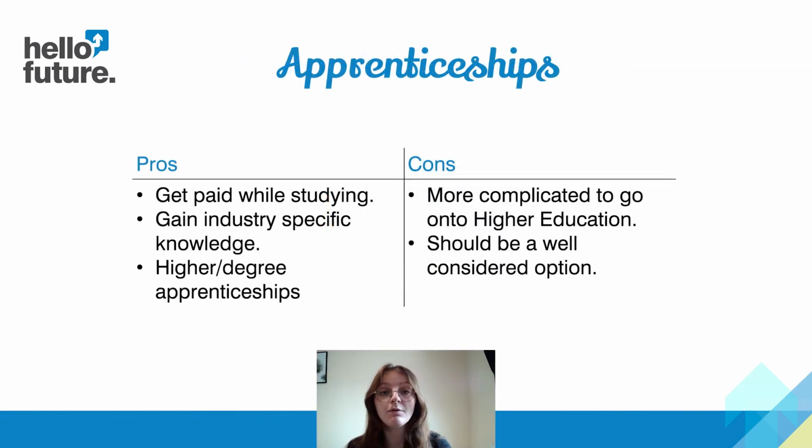Apprenticeships are also another really popular route for you to get your level 3 qualification, and they're really popular especially with big employers like BAE and Sellafield. So apprenticeships give the opportunity for you to be able to earn and learn. So you're getting paid to study, which is really good. As well, it gives you a chance to get industry specific knowledge. So you're getting first-hand experience of the industry that you're working in. And finally, with the addition of higher and degree apprenticeships, you can go on to get a degree level qualification that is paid for by your employer.